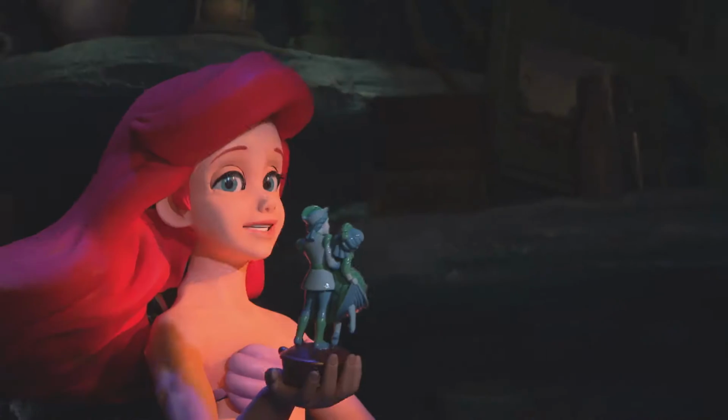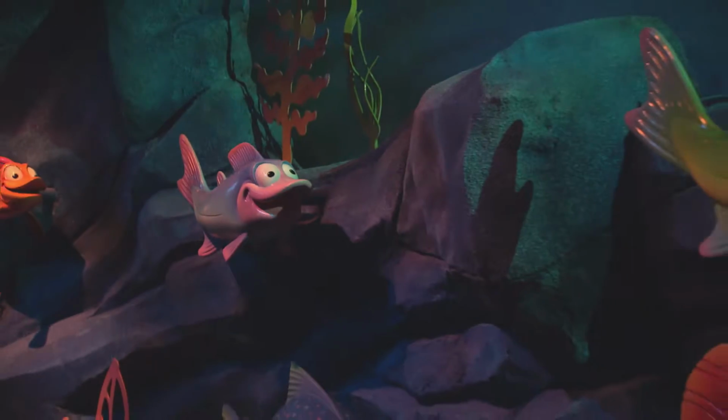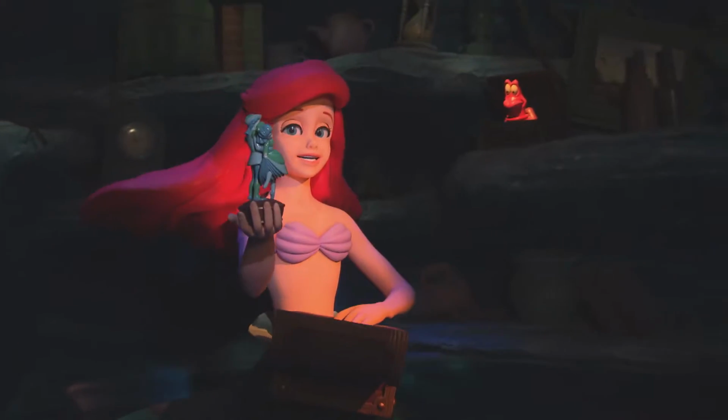When we set out to do attractions at Disney, we want to immerse you in the whole environment, and I think we did that really well with the Little Mermaid. The fact that we take you under the sea and take you to her whole world, and we had a lot of fun creating that whole environment. And in that immersive environment, you will find state-of-the-art audio animatronics figures.